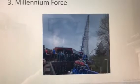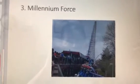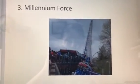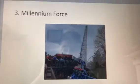Well, obviously, because it's 93 miles per hour. Also, my dad almost fainted on this ride. It was pretty crazy. My dad almost fainted on the first turn, but he didn't. But yeah, this is still a great coaster. But yeah, try this again.